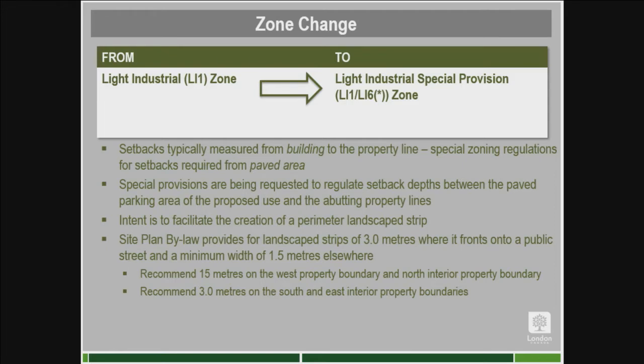So the zoning bylaw amendment, we had to be specific about the setback because setbacks are typically measured from the building to the property line. So there's a special provision recommended that provides a setback from the paved area to the property line. And the intent of this setback is to facilitate a perimeter landscape strip. And we took our guidance from the site plan bylaw. The site plan bylaw specifies where property line meets a road allowance, that there should be a 3-meter setback for landscaping, and all the other interior property lines, there should be a 1.5 meter setback.